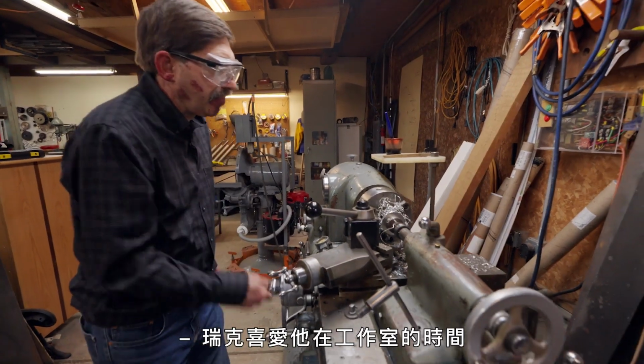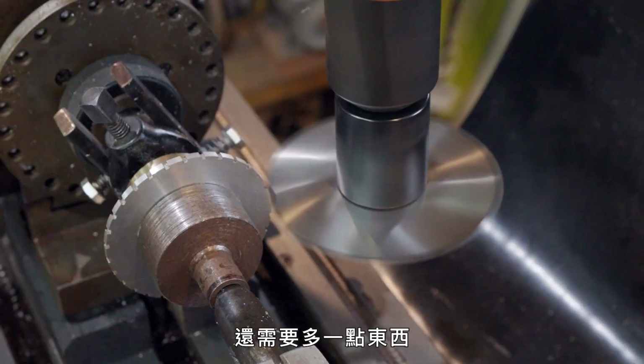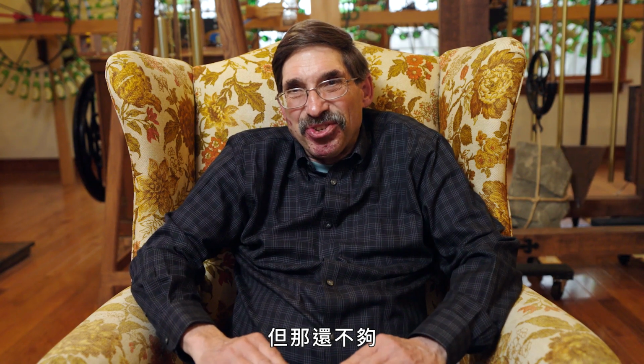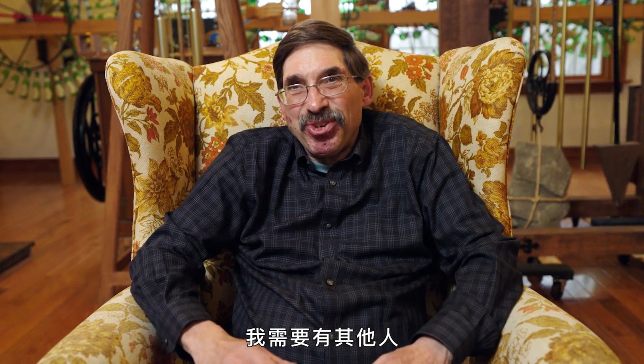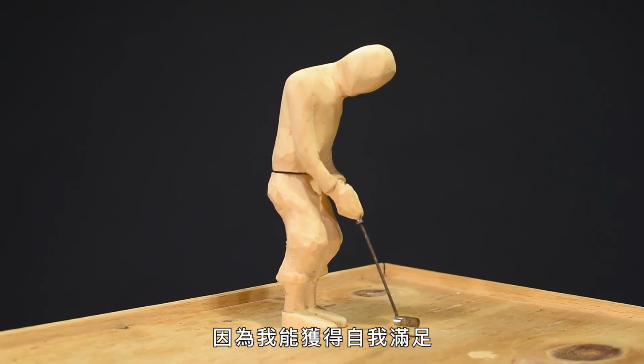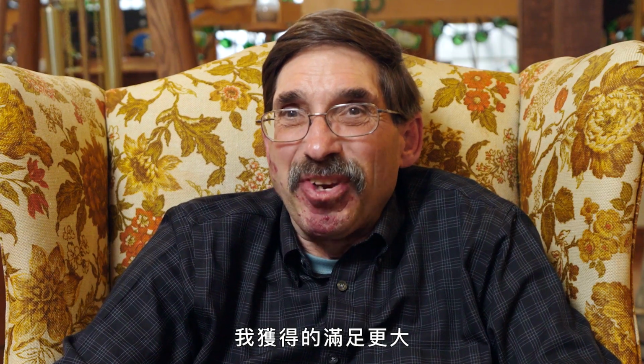Rick loves his time in his workshop, but for him, a project isn't complete when it works. It requires a bit more. I'm elated when it works, but it doesn't stop there. I need to have somebody else, a family member or somebody that stops by, and I like to show it to them and say, look at this, what do you think? Because I get self-gratification, but I even get more gratification seeing other people's faces light up.